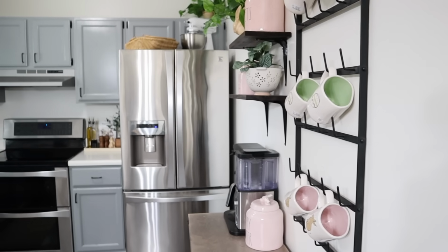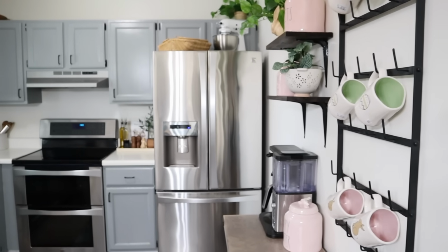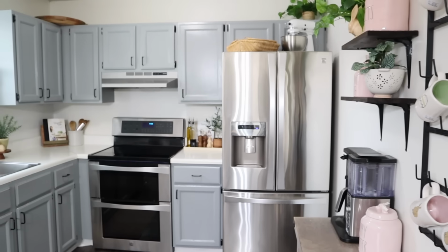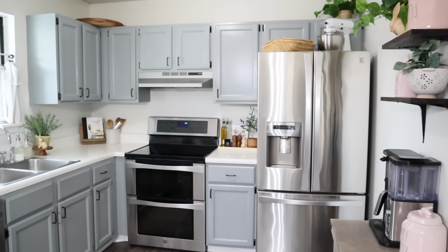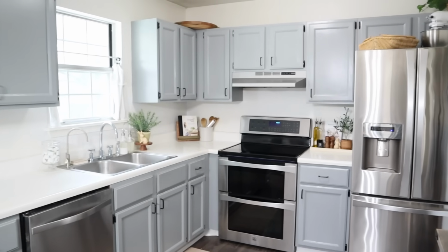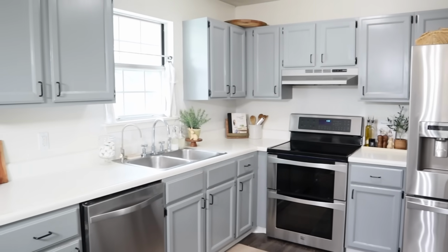So this is how my kitchen turned out, and I honestly love it. Keeping a more cohesive and functional aesthetic at the forefront truly worked wonders in this space, and it just goes to show how impactful your home decor can really be.